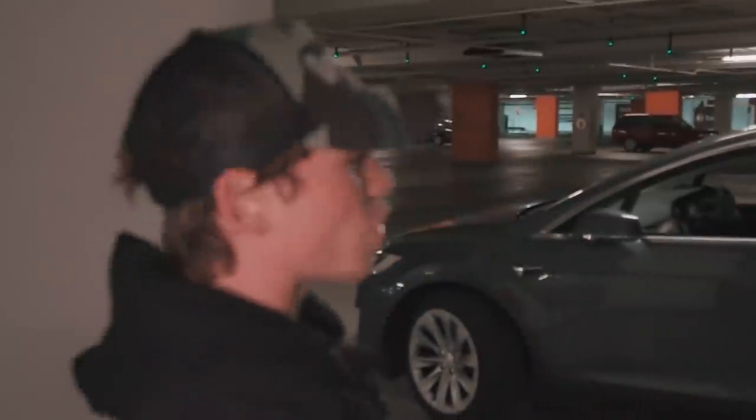And as far as the looks go, I'm not completely convinced, to be honest. He's saying it looks like a shark. I kind of get that. I think it's cool. I think you could make it look cool, but the looks alone for me are lacking on this, but especially also on his baby brother, the Model S.